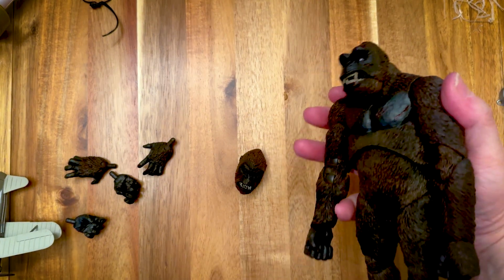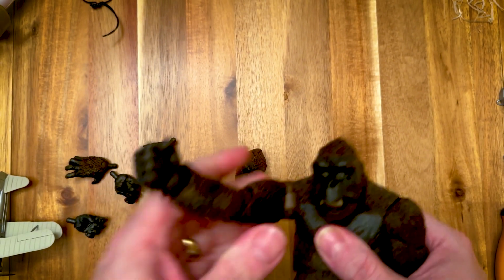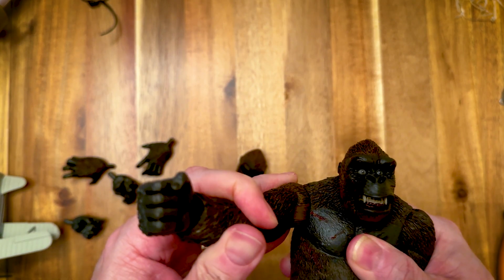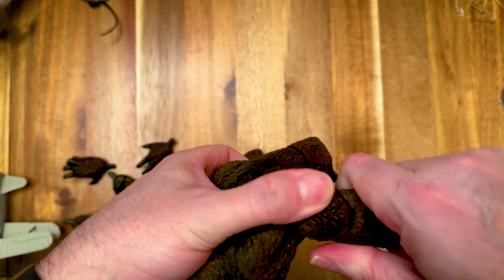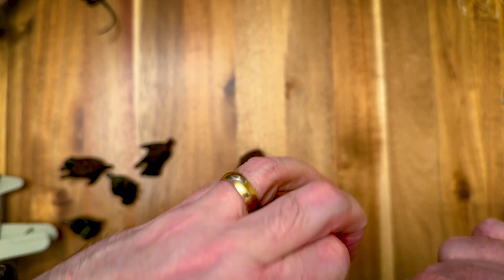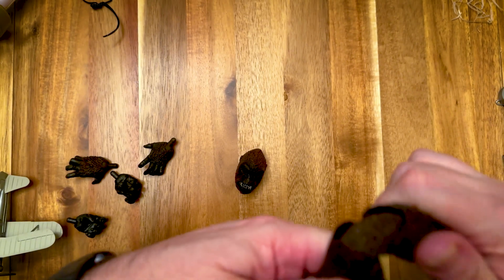Yep. Stabbed my tender baby hands. You do have hinge and ball jointed shoulders. Not a lot of range of articulation. I think this also might be a little tight. Looks like a ball joint on the... Yeah, sometimes these NECA figures come in really tight articulation. I don't know if that's still the case in 2025. There's a little bit of ball joint articulation in there. You have like a double hinged elbow here with some ball joint articulation in there.